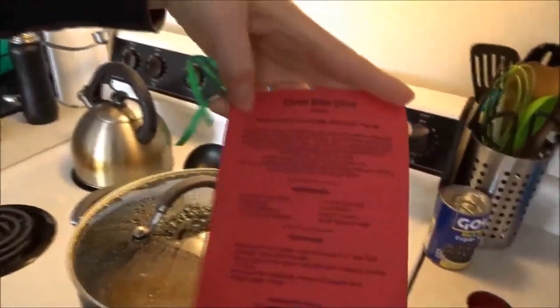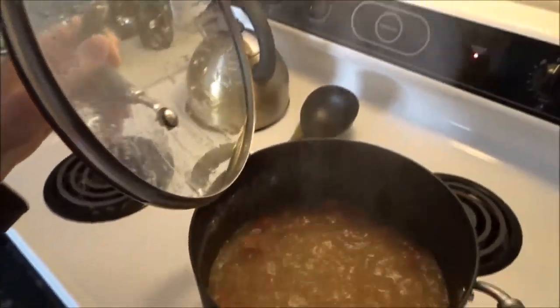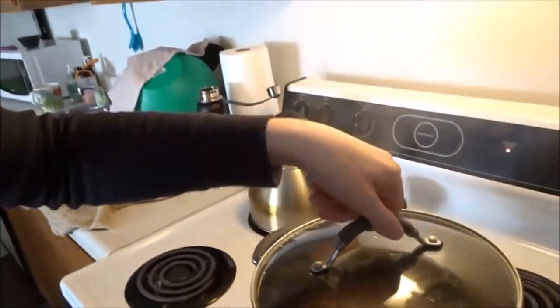But I don't think I've showed you this one yet. I'm making 11 bean soup. Yeah. And I've made this one quite a few times before, and I really like it. There's not much going on in there. But basically it has a whole bunch of different beans in it.